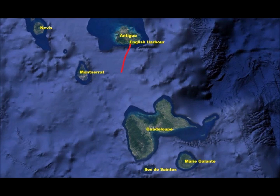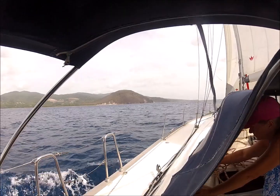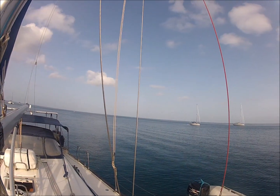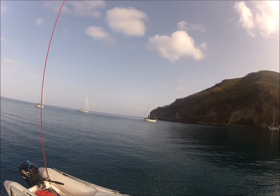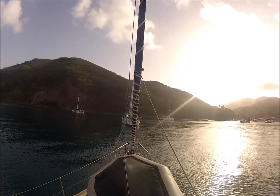Our next port of call would be Iles on Guadeloupe. And that would be our destination, just up ahead. Iles is very small, but very well sheltered and very popular as it's an easy day sail from Antigua to get here.